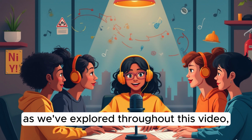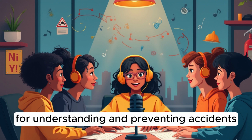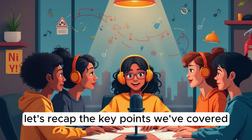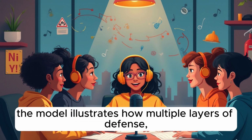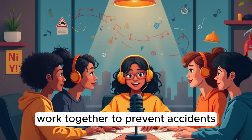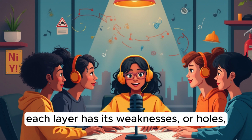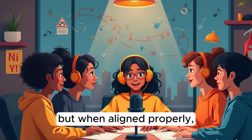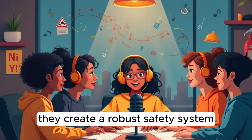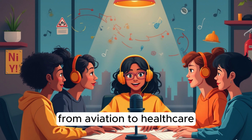As we've explored throughout this video, the Swiss cheese model offers a powerful framework for understanding and preventing accidents. Let's recap the key points we've covered. The model illustrates how multiple layers of defense, represented by slices of cheese, work together to prevent accidents. Each layer has its weaknesses or holes, but when aligned properly, they create a robust safety system. We've seen how this applies across various industries, from aviation to healthcare.